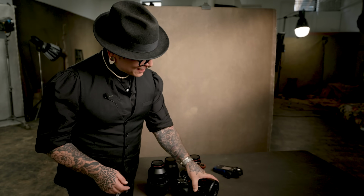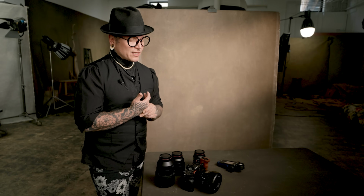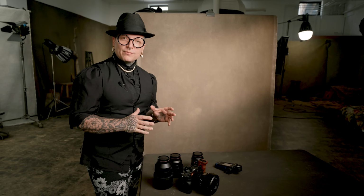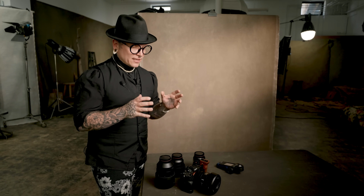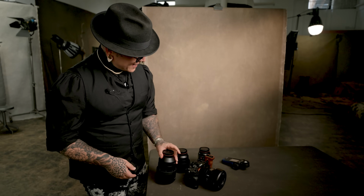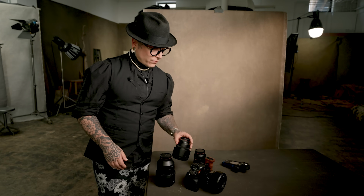In terms of lenses, I'm working with a suite of lenses from Viltrox. If you're not familiar with Viltrox, I've been working with them for about the past 6 months or so, and the glass is top-notch. I would absolutely put it on par with Sony GM glass or third-party manufacturers like Sigma. It's that level of quality at a fraction of the price. On my camera right now is the new 35 1.2. There's also a 135 1.8, a 16 1.8, and an 85 1.4.